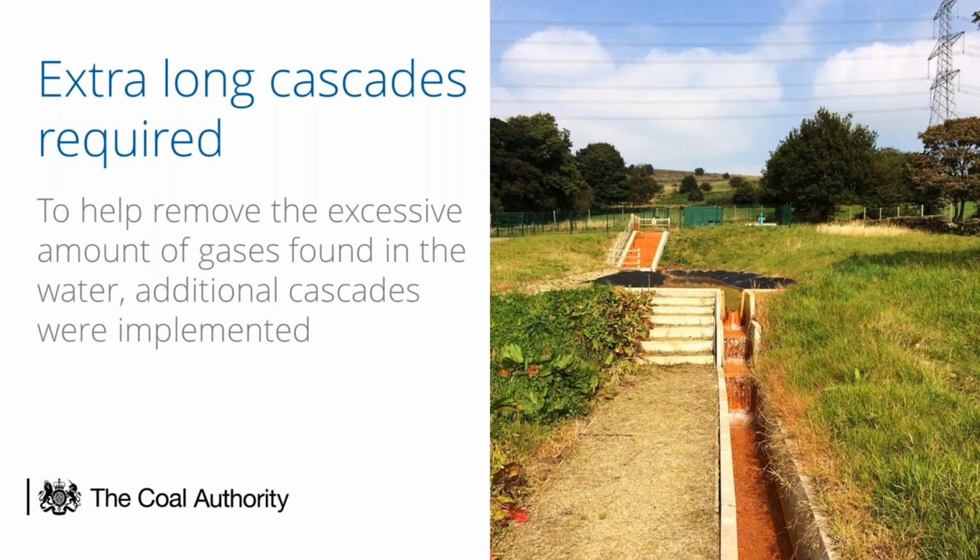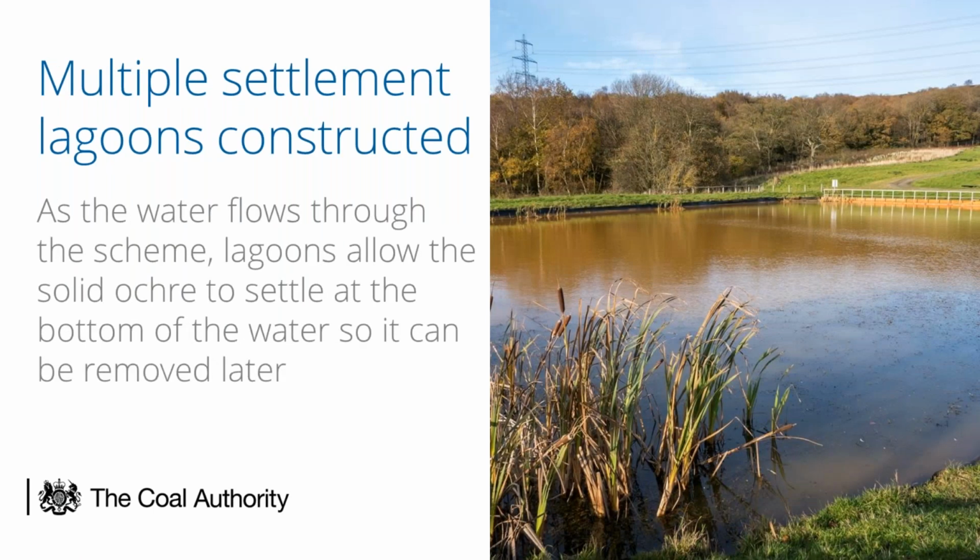If we're looking at iron loadings, to put it in some sort of context, the scheme can remove anything up to 17 kilograms a day, and 80% of that falls out in the two lagoons. The lagoons are sized at 1,300 square metres each, prior to feeding into the reed beds.